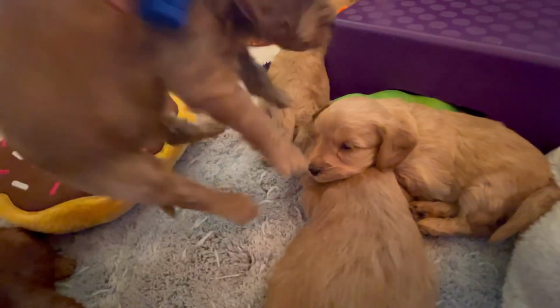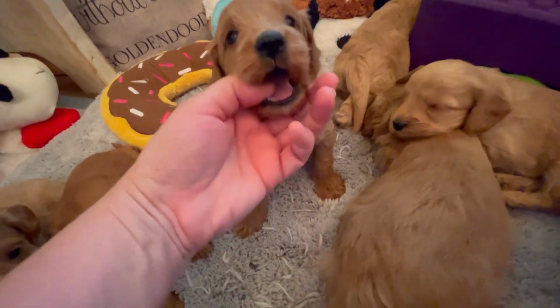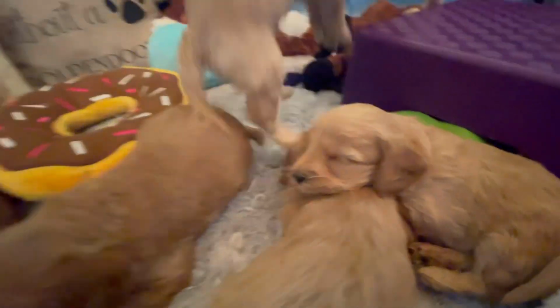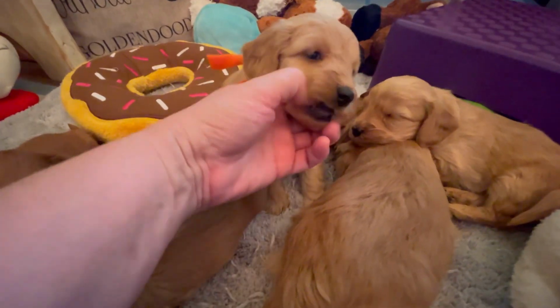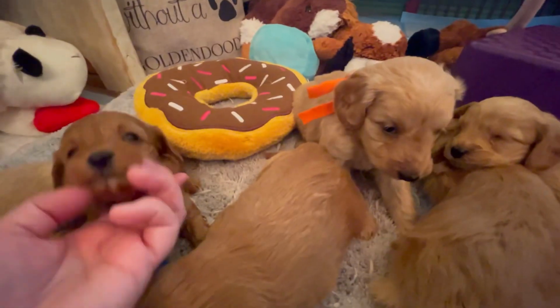So at 4 weeks old, they're still with Mama. They're still nursing. Let's check teethies. Oh, yep, we got some teethies coming in. Yes, we do. Let's check your teeth. Yes. So they get their gruel, which is their soft, mushy food that we've been giving them. See, we got teeth. We got teeth.